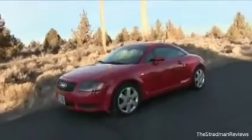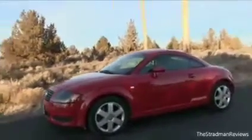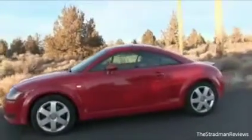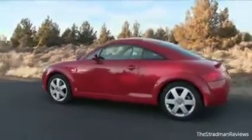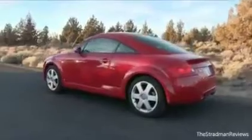This Audi TT is finished in Amulet Red. This is a Quattro version, which means it has all-wheel drive, and it is the 225 horsepower variant. There were three variants of the first production Audi TT.